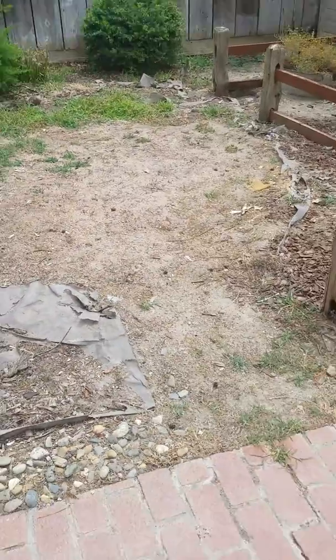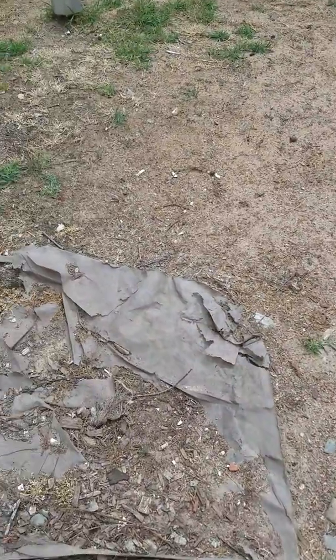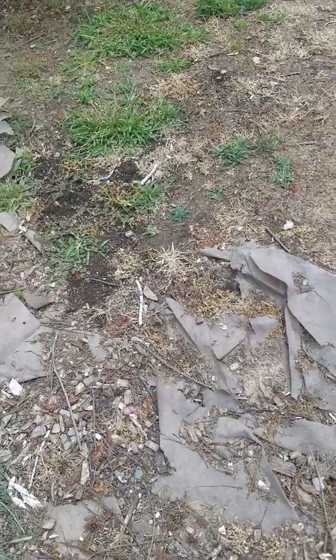There's some tarp material here, that's to prevent weeds from coming through. Clearly, it's not really doing anything, it's ripped up and damaged. Yeah, it's not doing anything.